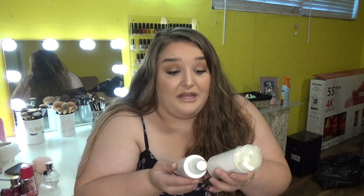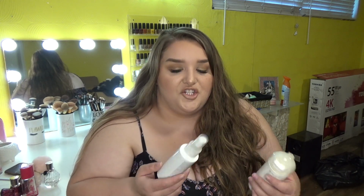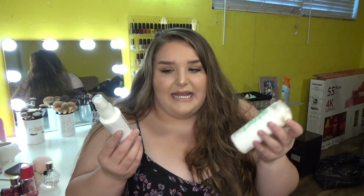Pretty damn good in my opinion, and they are a little bit cheaper than the regular Dermalogica products. I think maybe these are targeted to teens or young adults, which I guess I am. But yeah, they're definitely more affordable than the regular microfoliant and stuff, and I like these better. So I highly recommend these if you're struggling with acne.